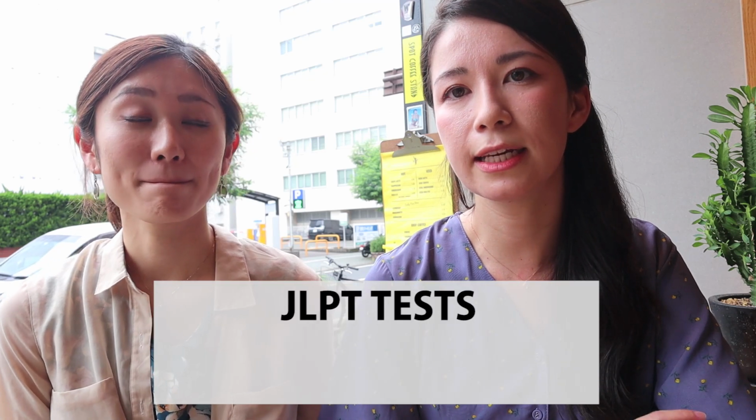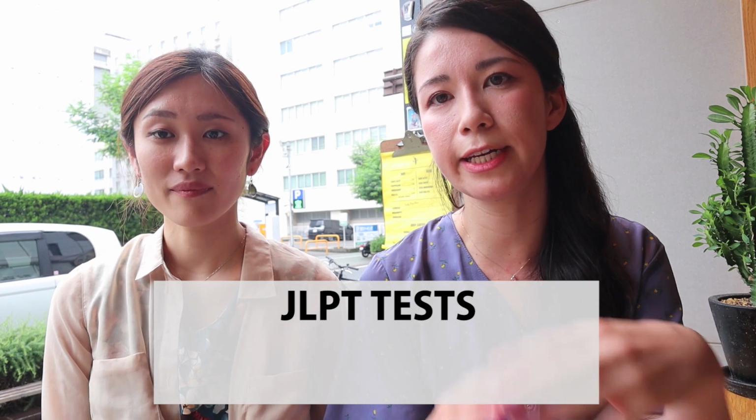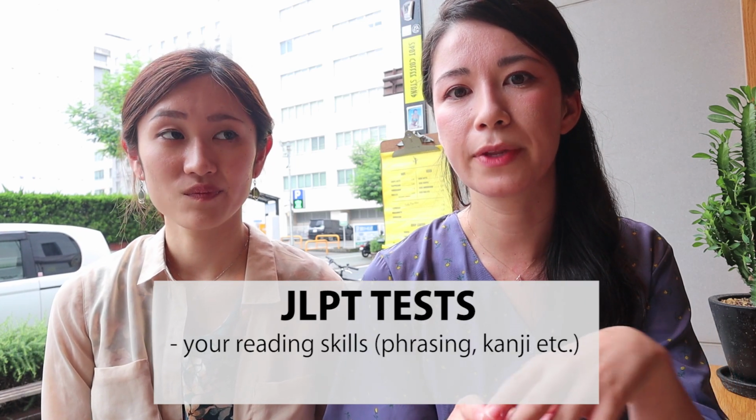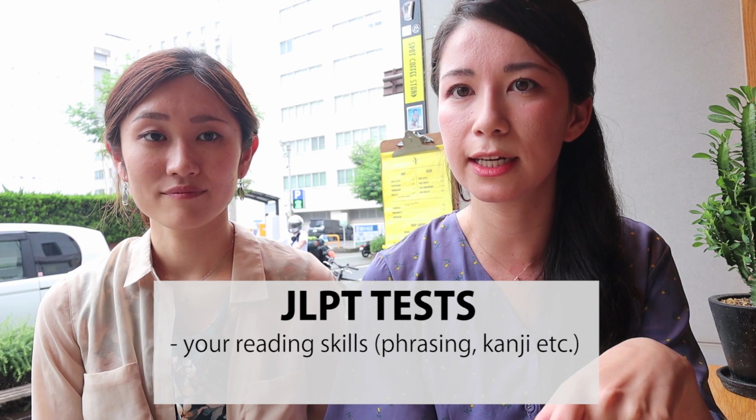That's a really tough question, but the good thing about the JLPT test is there are different aspects to it. You have a reading component, lots of phrasing of the words, and kanji. You need to know how to read kanji.